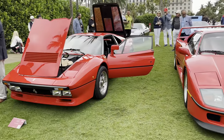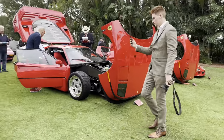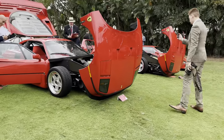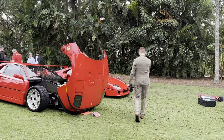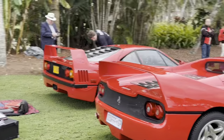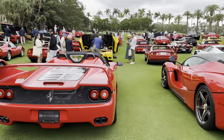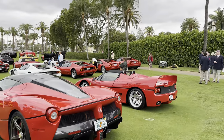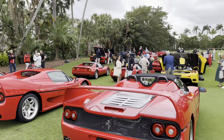So we're here on the lawn. We have a 288, and 1, 2, 3 US spec F40s. I know they're more rare, but again, the European just looks so much cleaner. Another US one right here. Then this F50, and another one, and a LaFerrari, and another F50. There's no shortage of F40s or F50s this year. I don't think I've ever seen this many here.